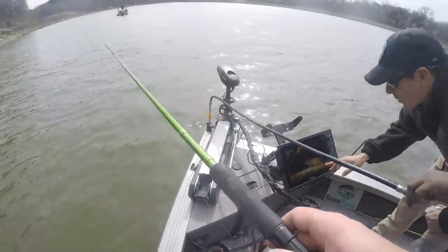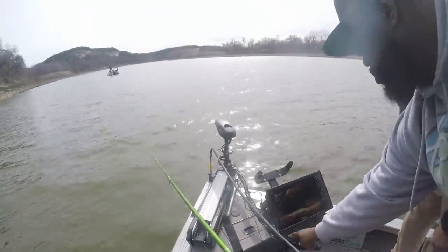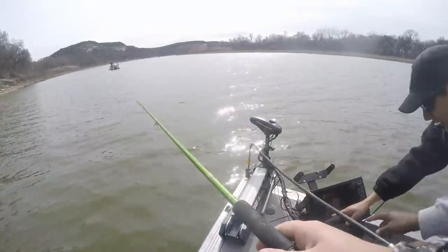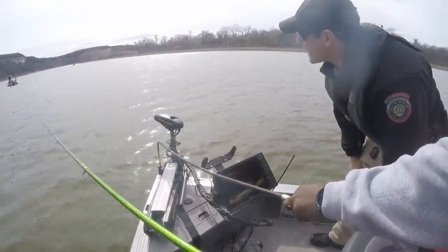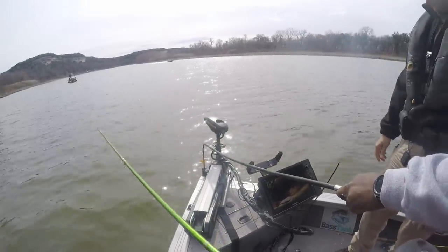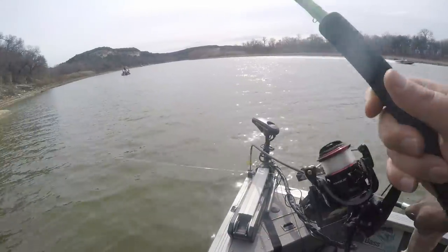So that's a big brush pile. So here's your grid. This is your depth and this is how far away. Okay, I got you now. So we're sitting right above about 18, 20 foot. No, the top of those fish are about 15. Oh, okay. They're about 15 and about 15 foot away from the boat. Pitch it out so he can see how it works.